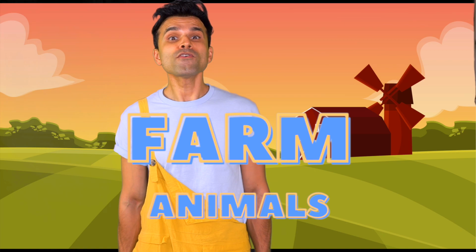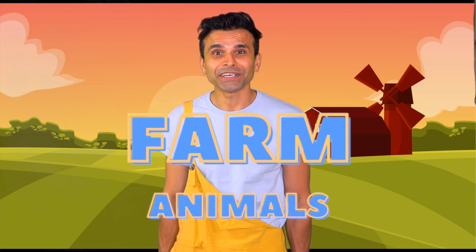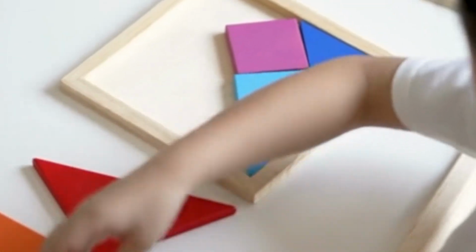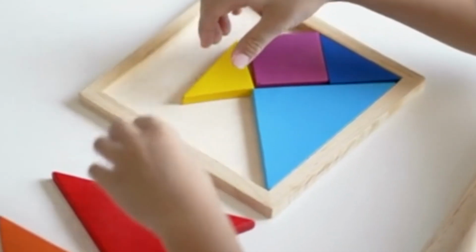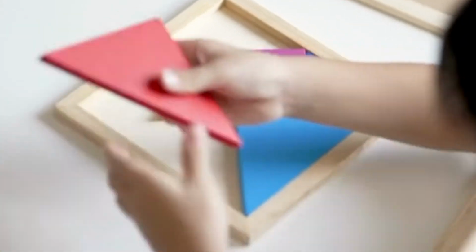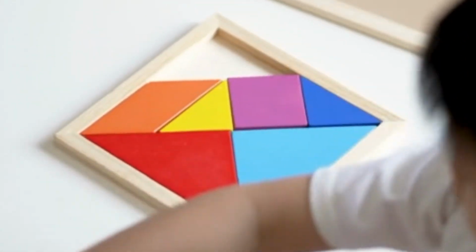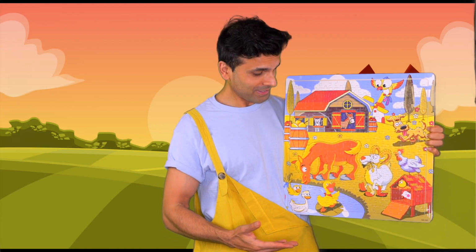Let's begin to learn about farm animals! Farm animals! And I have a surprise for you friends! Want to see what I have behind my arms? Yes? Okay! I have a farm animal puzzle, with all the farm animals! Let's begin! Let's start by learning about the animals.